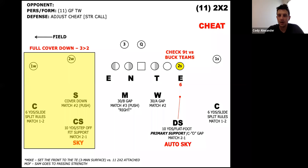Okay, so this is typical tight end on the ball. It's primary run. What are we going to do? Well, I'm going to get a full cover down. So I'm always going to protect the sand. So we are going to cheat. We're going to cheat to the two receivers. We're going to push everybody over one.